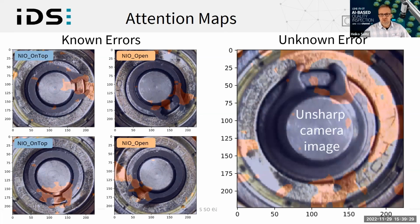It was also interesting to see how unknown and therefore untrained error cases could also be sorted out. This shows that machine learning methods are able to use more than the trained knowledge of known features and can thus also signal unknown emerging problems. In this case, a blurred camera image caused the attention map to mark deviations in several places. I can show you more about this in a moment with the other slides.